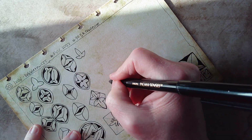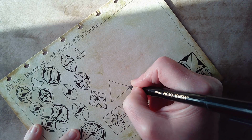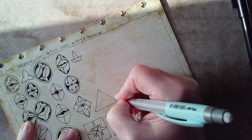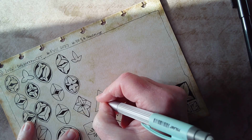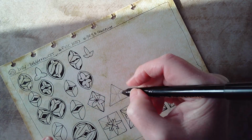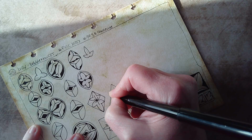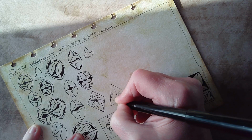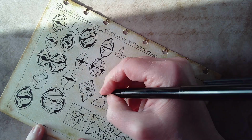Other shapes. If we take a big triangle, I am going to pop pencil lines in, because I am going to have my leaves in this kind of fashion. Right, okay. Why do triangles always help me so much with everything?